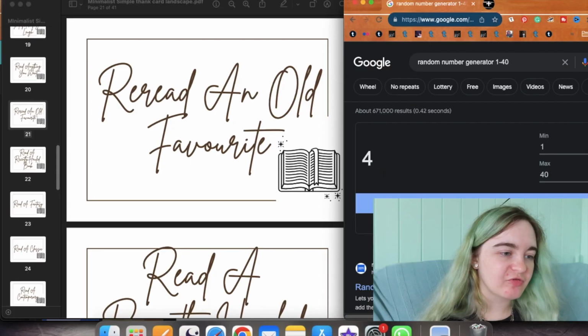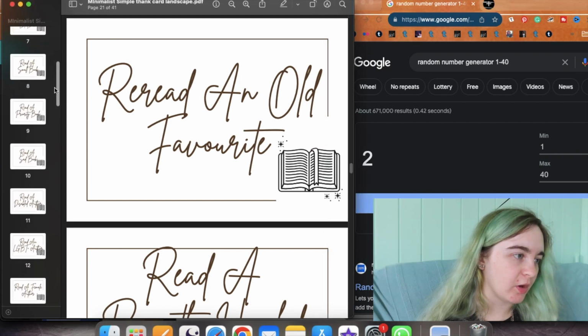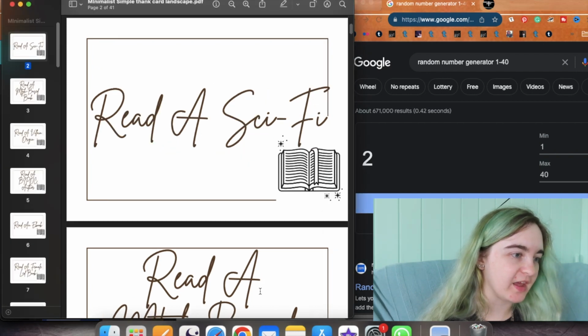I read it last year. It was the cutest thing I've ever read, apart from like Heartstopper and It's Jeff. So that tells you something. It was absolutely adorable. I loved it. I want to reread it, so I'm going to be rereading it. Next roll is number 2. So we go all the way back up to number 2, and that is to read a sci-fi.